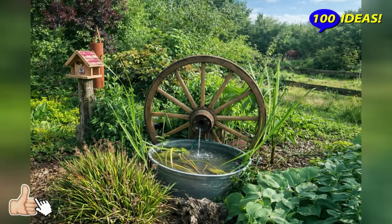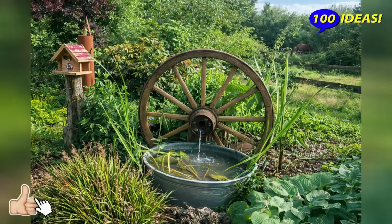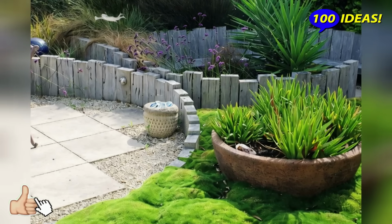An old cartwheel easily becomes a fountain. Add a small pump, and the gentle trickle draws the eye and thirsty birds on hot days.